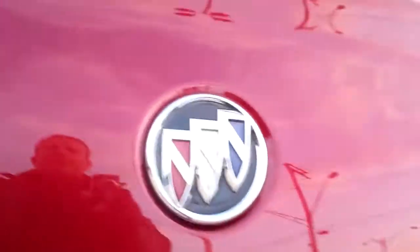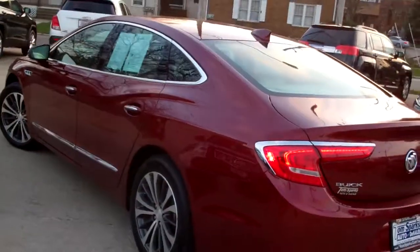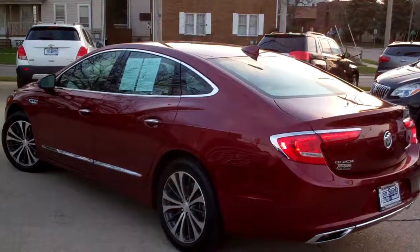Wow, look at that trunk, nice size trunk. Area to put your golf clubs in. You got nice clean floor mats to come with the car. Front wheel drive, six cylinder, clean auto check. All set up, ready to go.